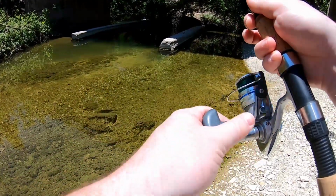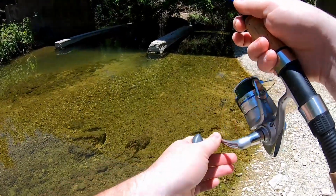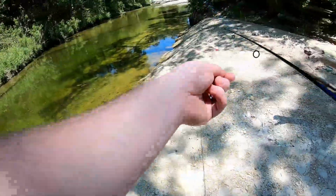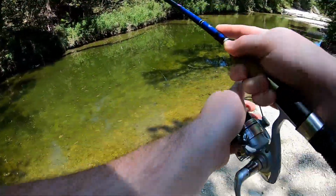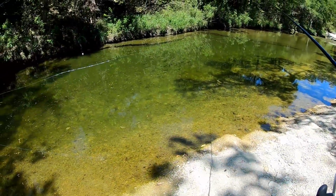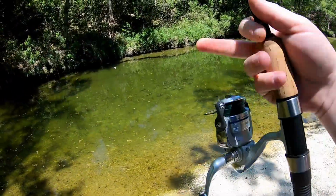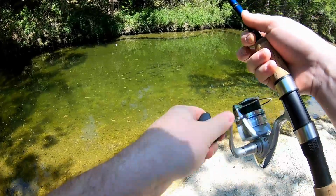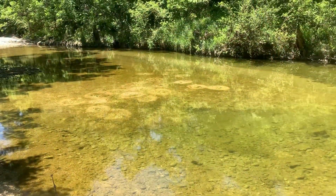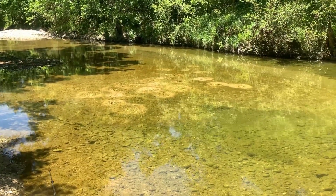Something hit that. These carp? There's a school of fish in front of me. I think they're carp. Check it out, guys. There's some more spawning beds up here. They're everywhere in this creek.